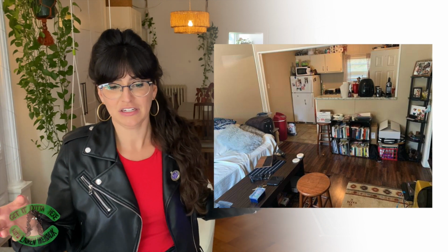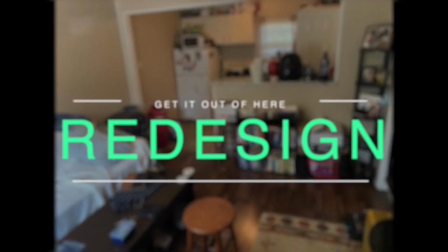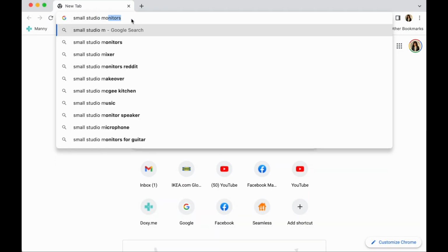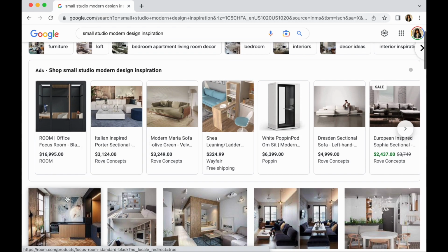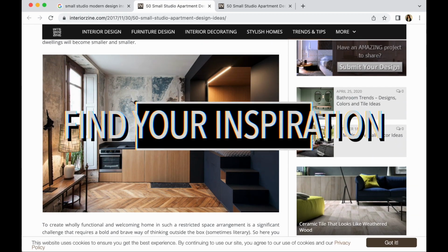Should we redesign this room? This is a studio. I feel like this is a good redesign. Okay, the gods have spoken. This is our redesign. Let's do it. Last week, we redesigned on a budget, which is great, whatever. But this week, I want to go all out. I want to pretend this person has been saving up for this remodel for so long. And I think I just found the inspiration for it.